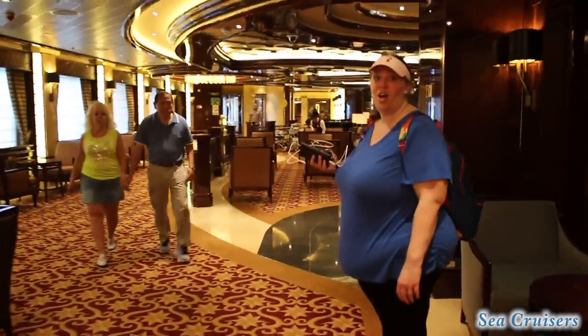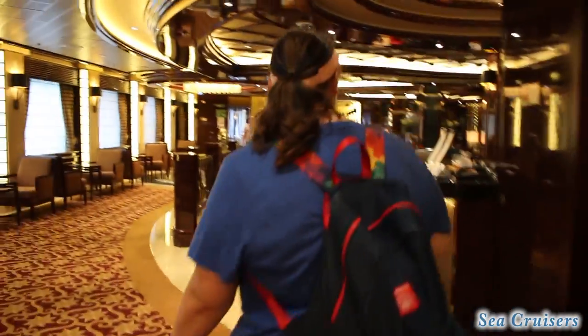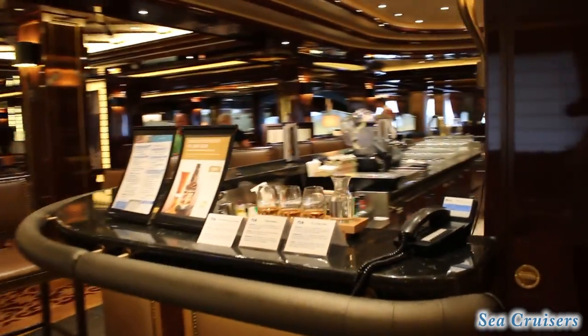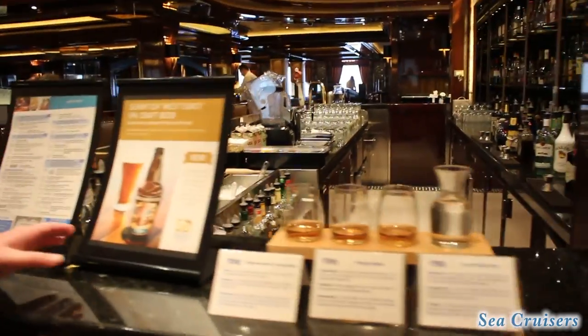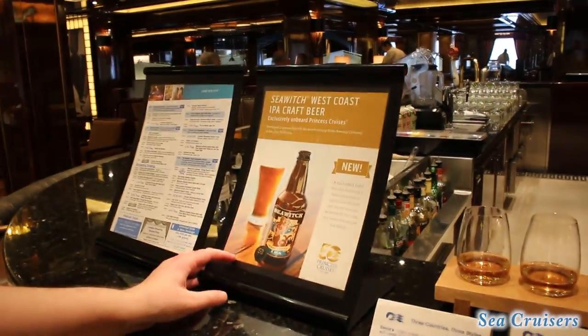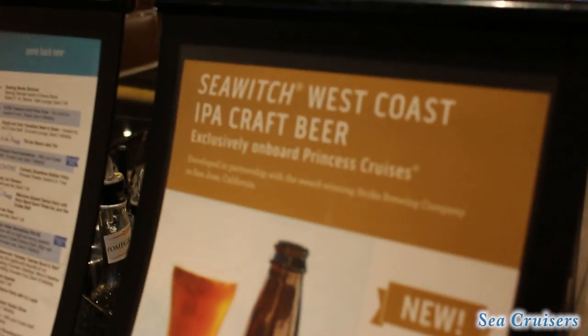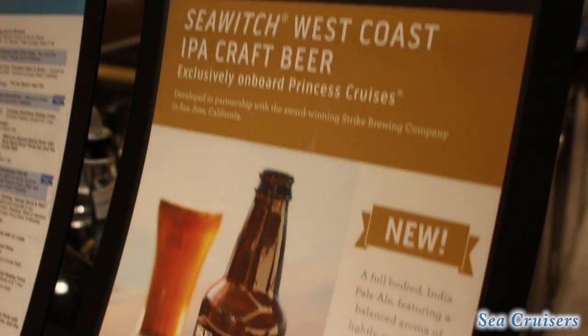I'm walking for so long. I know, I told you it's a longer ship. Is this it? Are we here? There it is. Look, West Coast IPA craft beer. I'm going to try one of those. So it's their own beer. They make it. And look, they have different liquors here.